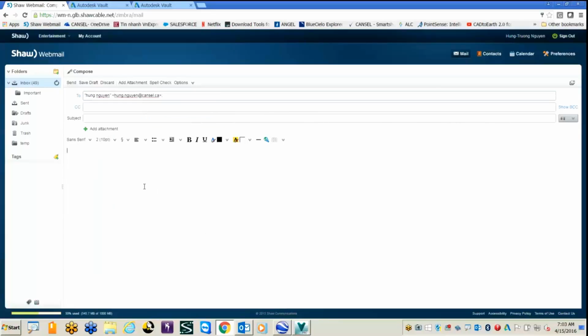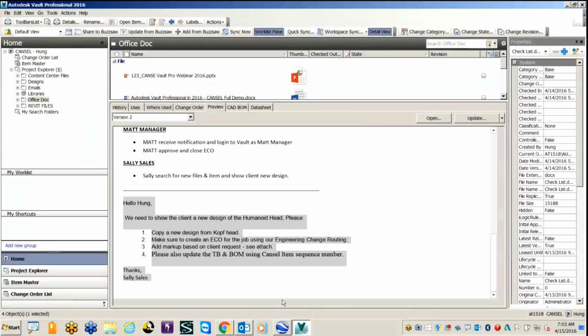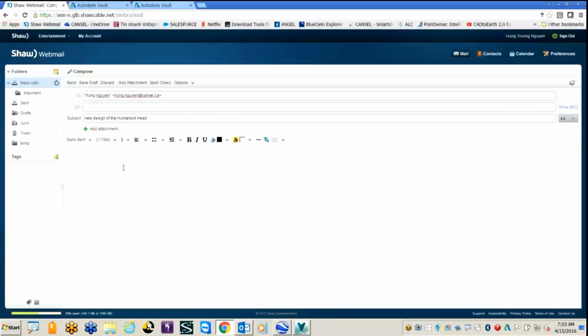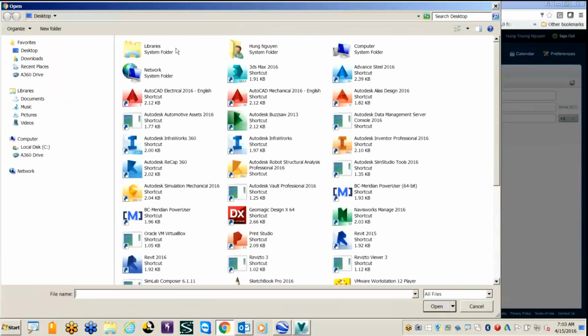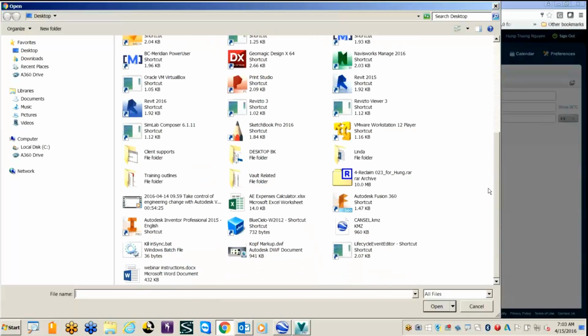submitting an engineering change order in the process, so that we can communicate with our internal engineer and go back to work and redesign the humanoid robots based on the request by the client. So after composing an email, Sally can also attach directly the markup that she saved earlier.